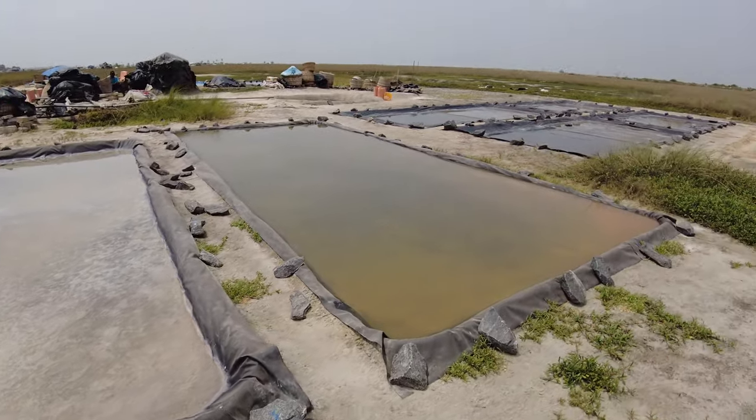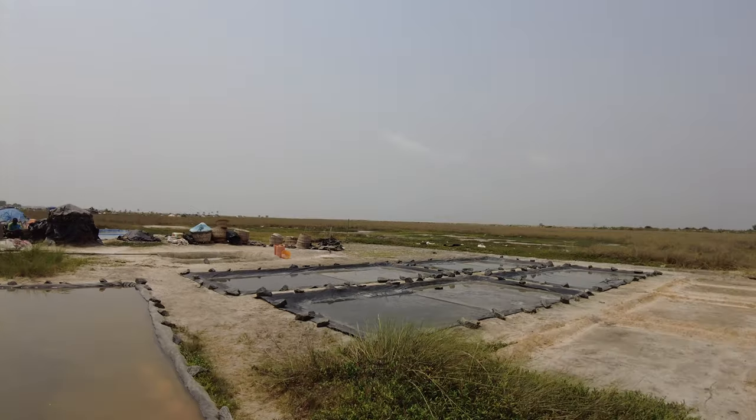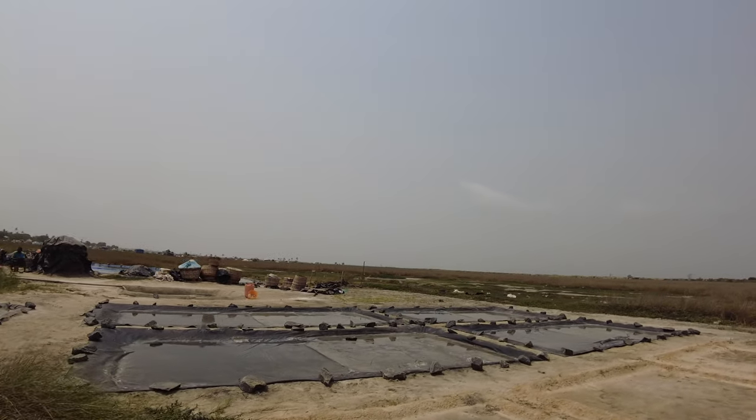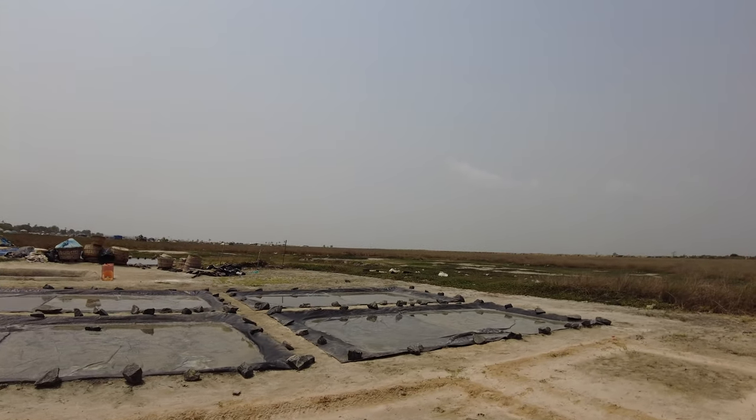It's quite a massive farm. If you look, there's a lot of processing going on down there as well. Let me just walk a little bit. It's quite hot, it's about 34 degrees, and I don't want to be here for too long.